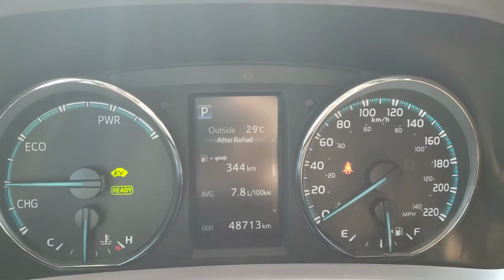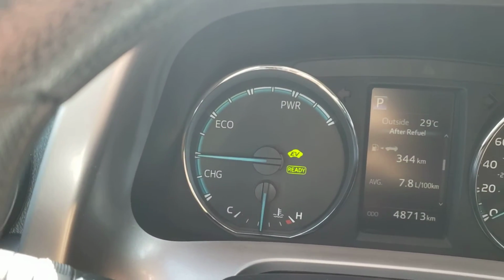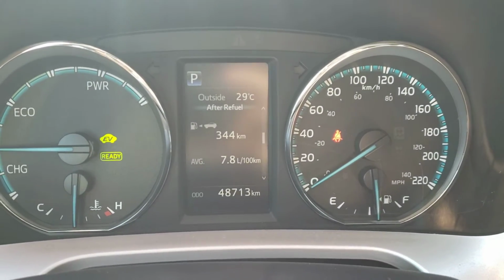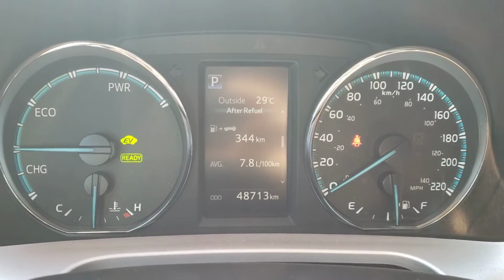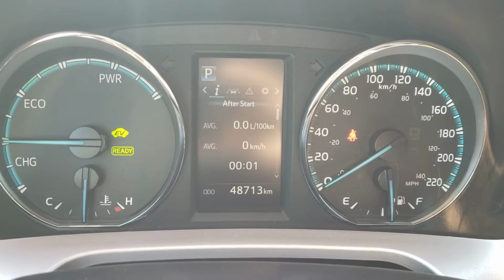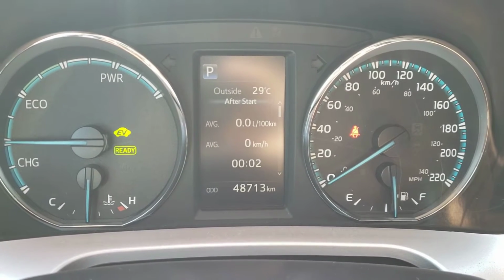You can see over on the left-hand side, your tachometer is replaced with the eco gauge there, so you can check to see whether the battery is charging, whether you're driving fuel efficiently, or whether you're using additional power. In this main screen here, you do have the gear that the vehicle is in up at the top, as well as the exterior temperature. And at the bottom there, you do have the odometer, and you can see that this vehicle currently has 48,713 kilometers on it.